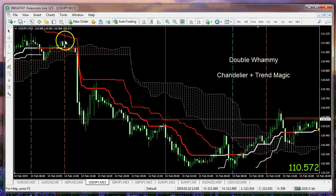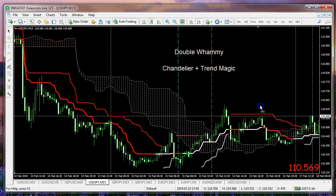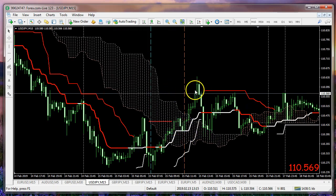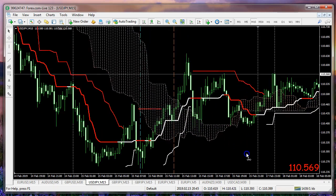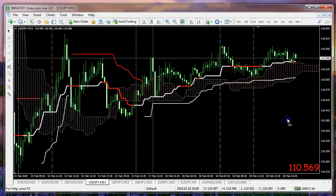And you can see that we dropped right down through the cloud with this. We pulled back into the bands, but we're clearly short. We topped and pulled down into this area. Now notice we pulled back up, headed above the cloud, and so you can begin to see we're playing the long side now as opposed to the short side. Even though the Trend Magic is still pretty dicey here with intermittent reds and whites, it's not fully functioning yet.